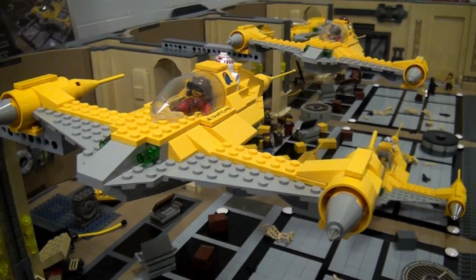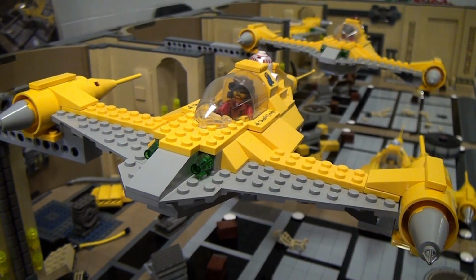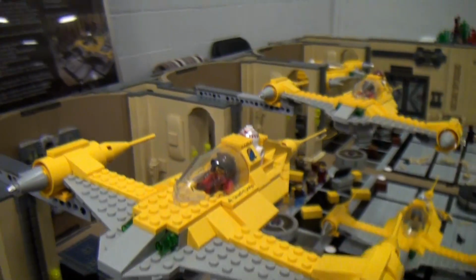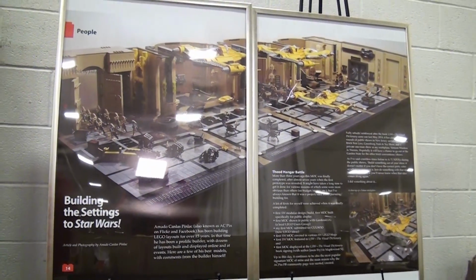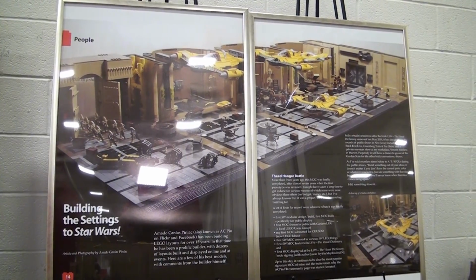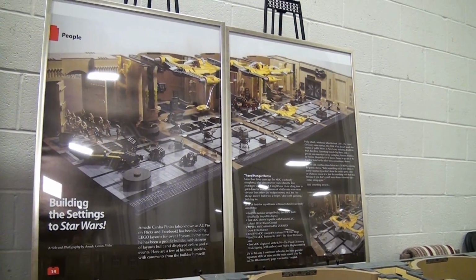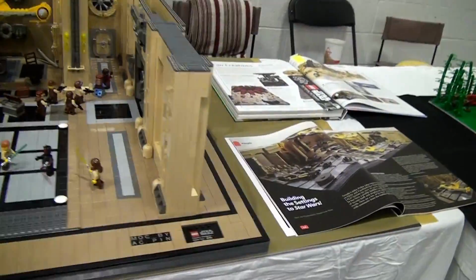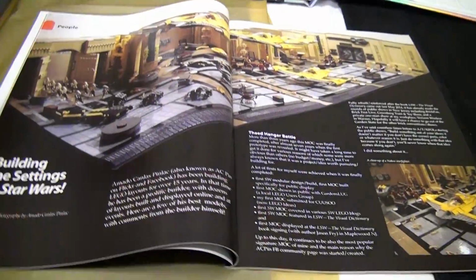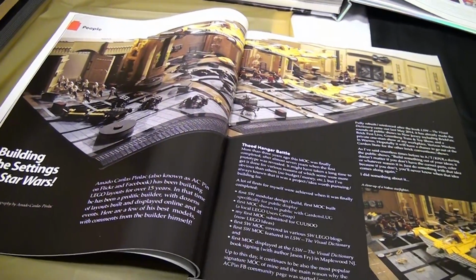Yeah. And I love this amazing touch that you've done. You've blown up some of the pages from Brick Journal, and you have them on display. Talk about that. Well, not gonna take the credit for that because my wife was the one who had the idea. You bring it to the shows, but if you bring the magazine, it's very hard for people to read.